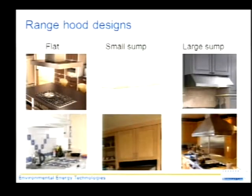There are these nice flat profile ones. They have a lot of utility because they have grease screens across the bottom, so you can just pull the grease screen out, throw it in the dishwasher in a lot of cases, if you have the right size dishwasher. And it's sort of easy cleanup there, and then you don't have to look at the grease accumulated inside. What is the second category, which is something that actually has a collection hood.